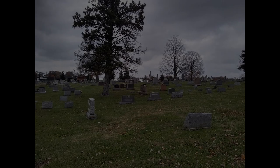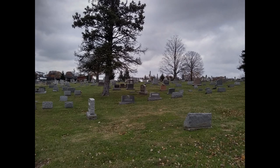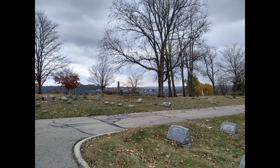Hey everybody, this is my fall tour of the Millville Cemetery in Millville, Ohio. We do have some friends and family who are buried in this location, and just some people we know. I just took a picture of this stone because I liked how it had a cross and it had the mold and what on it. Not mold, it's moss, not mold. So I just liked the way it looks, so I got a picture of it.